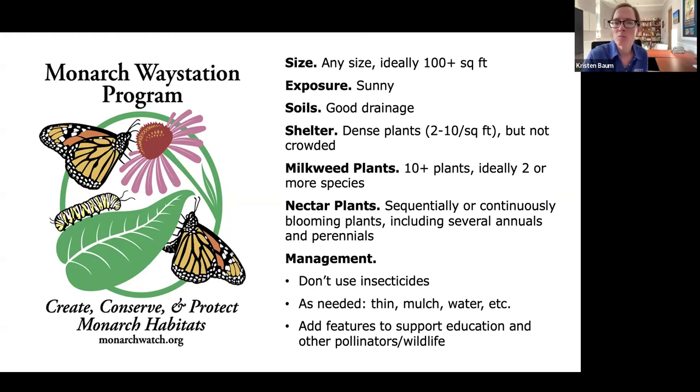We recommend 2 or more species just because maybe one year one of your species doesn't do as well as the other. And then 10 or more for anybody that's had monarchs or ever reared any at home. You know how much they eat, especially once they reach that 5th instar stage. So you want to make sure you've got plenty of plants to support monarchs. And milkweeds are also really important nectar plants. They're a great nectar resource for monarchs as well as other butterflies and bees.